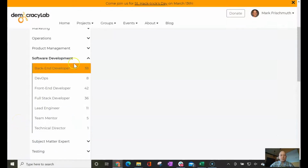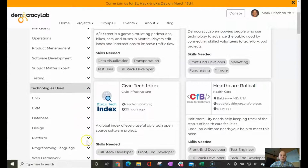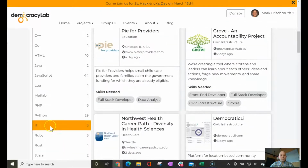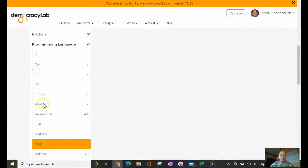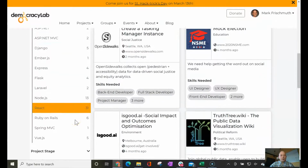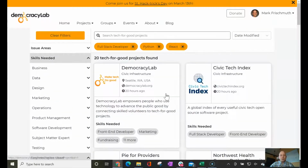So for example, if I'm a full stack software developer and I am interested in using my skills in Python, and I also want to use the React web framework, I can pretty quickly take that universe of 120 projects down to a more manageable number.